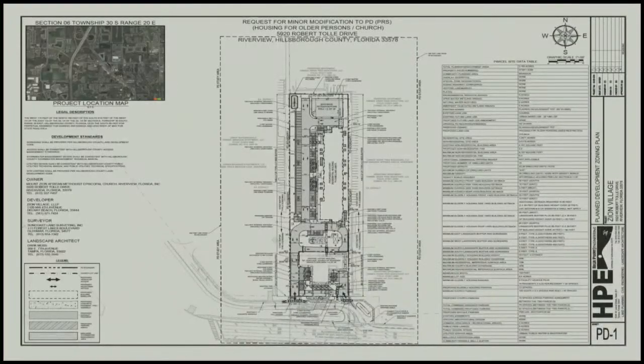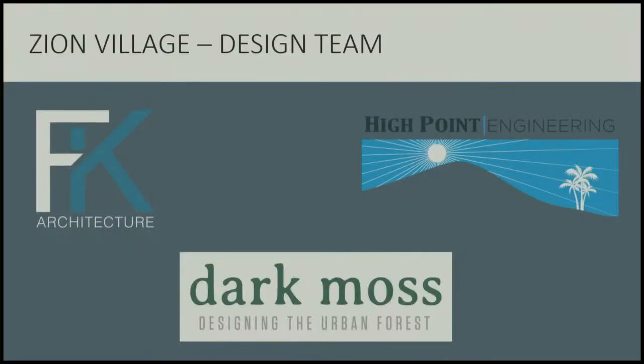This is the site plan, the revised PD plan that you have received in your packages, which clearly notes the reduction in the buffer. And lastly, I just want to indicate the design team is FK Architecture from Winter Park, highly experienced with affordable housing. Dark Moss is a local company that also has tremendous experience with affordable housing, and High Point Engineering, which I represent. With that being said, thank you very much for your time and attention. I'm here ready to respond to any questions you may have.